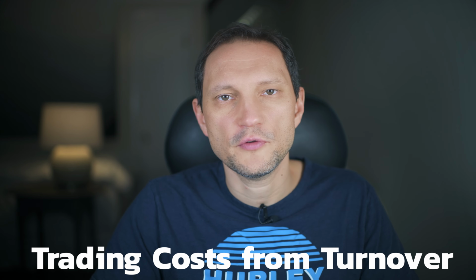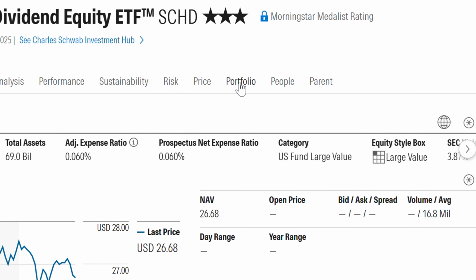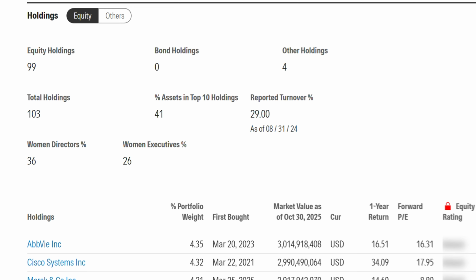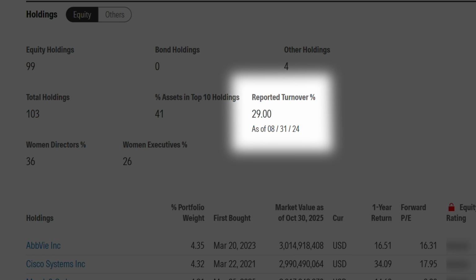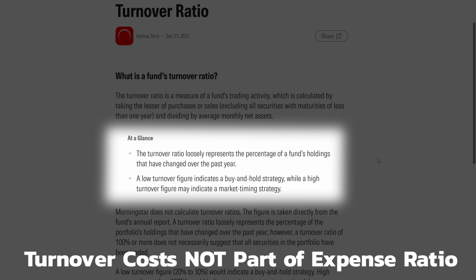Here's another set of fees that are hiding in plain sight, and those are trading costs from portfolio's turnover for a fund. If you go to the Morningstar website and look under the Portfolio tab, you will find this number. It is called portfolio turnover. It loosely signals the percent of holdings that a fund changed in the last year. Turning over holdings comes with a trading cost for a fund. These costs are separate from an ETF expense ratio.